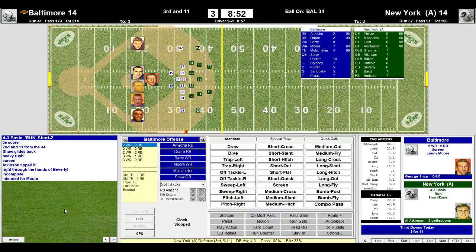Shaw is 0 for 4. The offense does not click without Johnny Unitas, it looks like. Doubtful to return. That's Al Atkinson's 2nd deflection of the ball game.